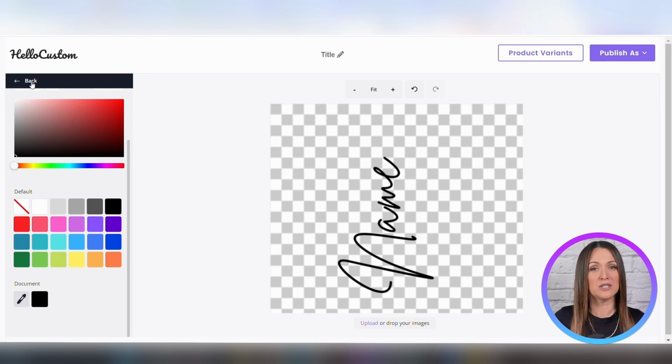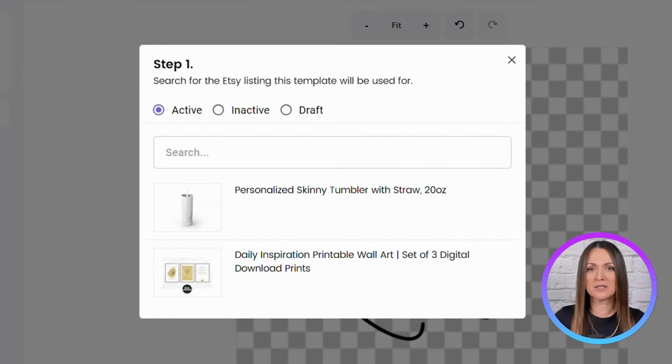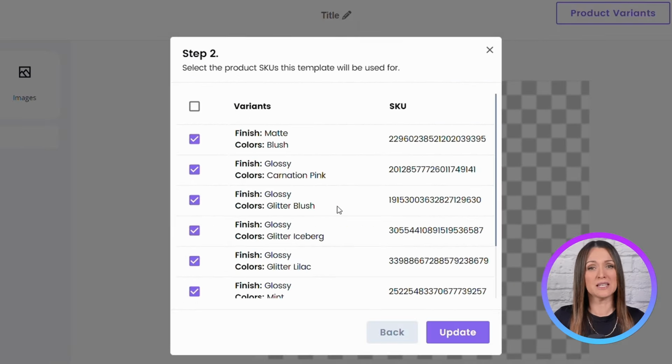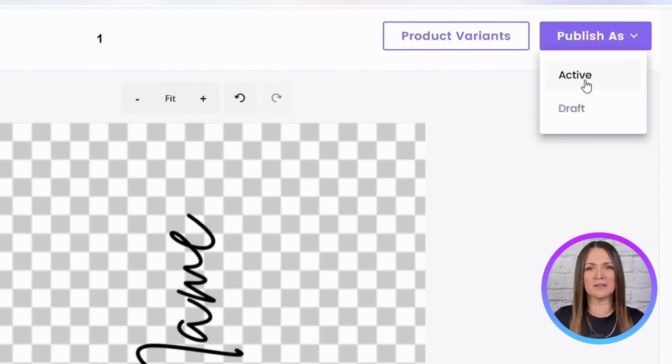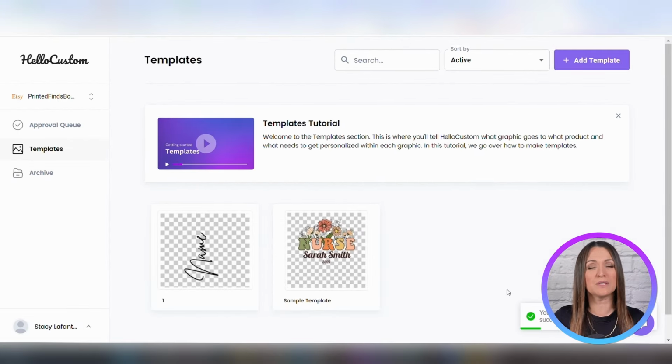The last thing that you need to do is link this design with your products over in Printify so that Hello Custom knows which product you want it to customize. To do that, click on the product variants button right here. Then select your personalized product from the list. That will bring up your Printify product list. Then select your personalized product from the Printify list. Next, make sure all of the product variants are selected. Then click the Update button. Now, all you have to do is click the Publish As button and select Active. Then your customization will now be live.